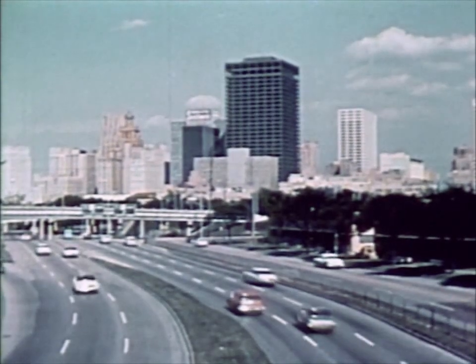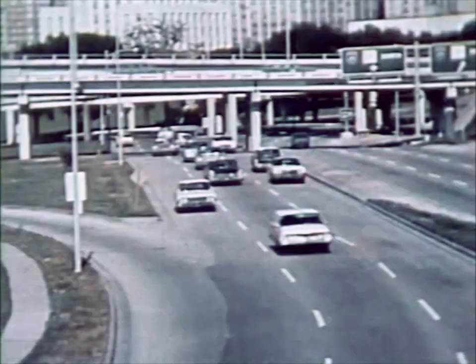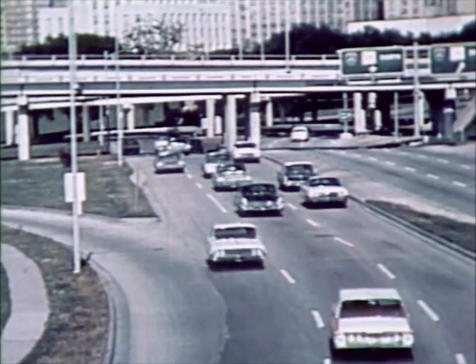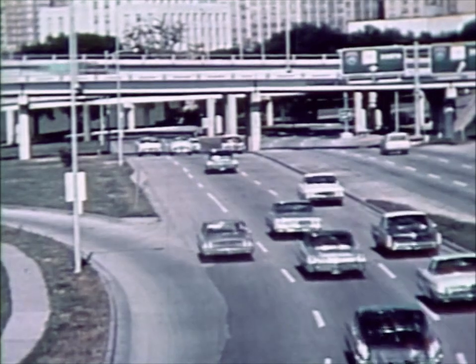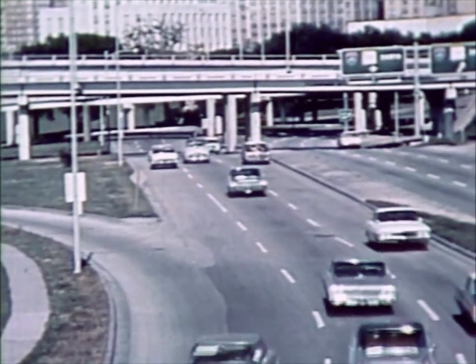People went to work and returned home. In many parts of the country, it was already summer. With the weekend coming up, the cars were heading for the beach. The mission of Gemini, to live and work in space for 4 days, went on.